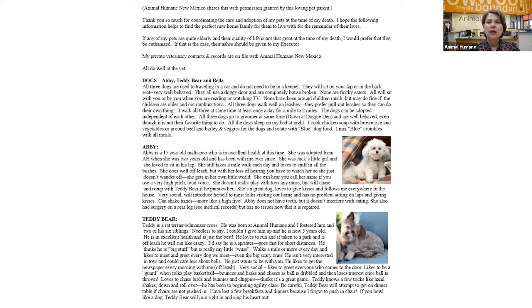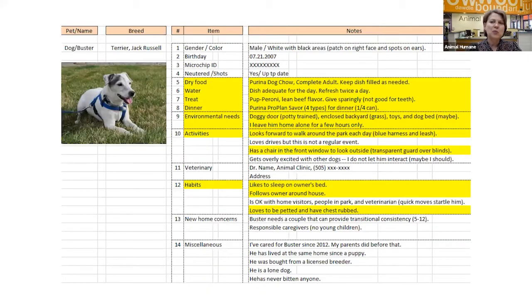This person, for example, wrote a blurb about each pet and has given us a photo. This person did a spreadsheet and highlighted the items that he thought were the most important and also provided a photo. I tell people, please don't get overwhelmed by this. You don't have to have all of it compiled before you share it with me.